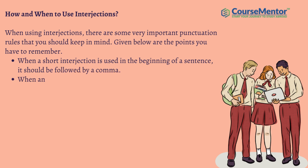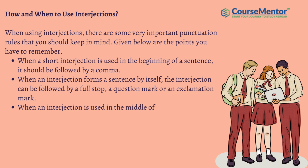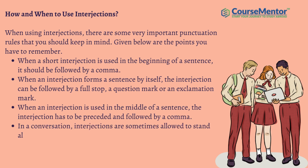When an interjection forms a sentence by itself, the interjection can be followed by a full stop, a question mark or an exclamation mark. When an interjection is used in the middle of a sentence, the interjection has to be preceded and followed by a comma. In a conversation, interjections are sometimes allowed to stand alone. It is better if you do not use too many or any interjections in a formal context.